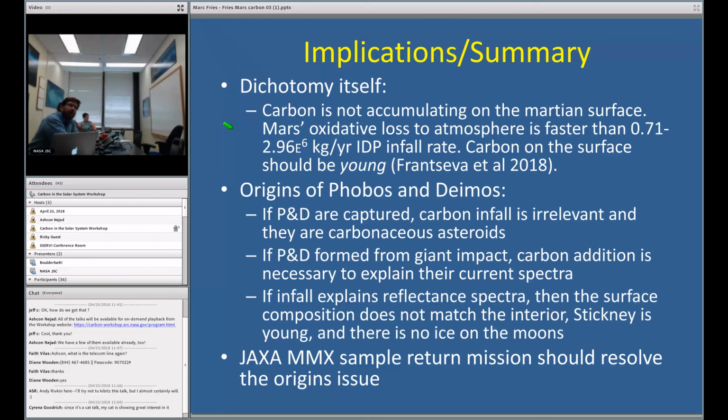As far as Phobos and Deimos go, if they are captured asteroids after all, and the mechanism works where they wound up with circular orbits, then all of this is a moot point and they are just captured carbonaceous asteroids. But if they formed from a giant impact, then some manner of carbon addition is necessary to explain their current spectra, and the IDP flux might be enough to do it.